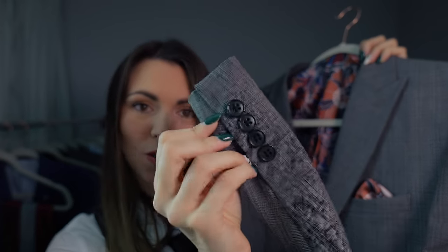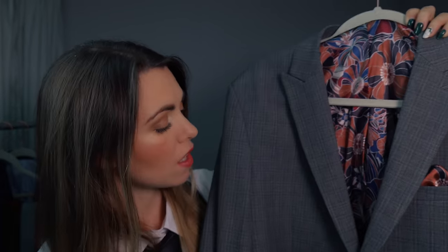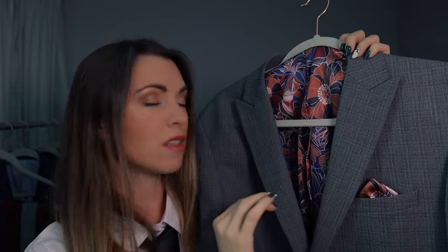Just have a feel of that material there. It's nice, isn't it? Okay, so it's got four buttons there on the cuffs, and again, it does also come with a handkerchief there, which matches the inside lining of the jacket, but all of that can be tailored to suit you, so we can look at some different inner linings if you would like us to do so.